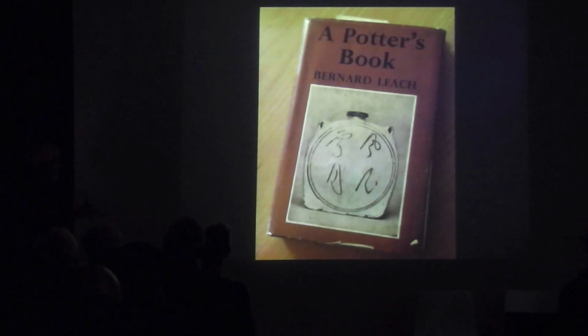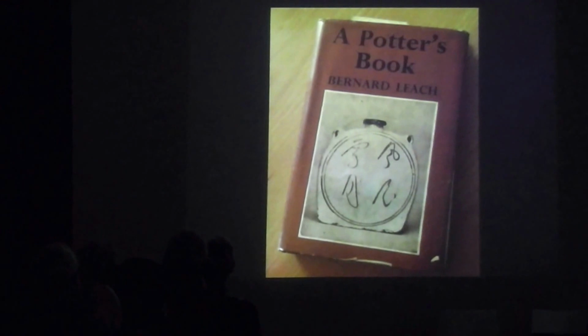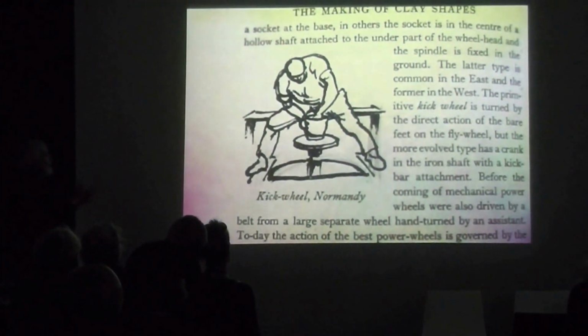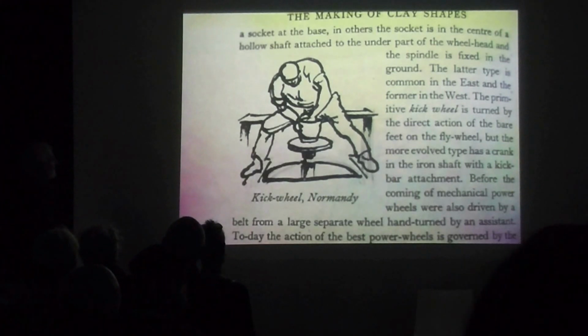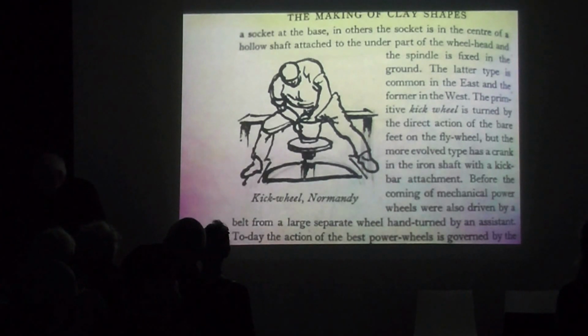And the first thing that Victor Margrie, who ran the course, said was, "You should buy a copy of A Potter's Book by Bernard Leach." And obediently, I went out and I got my copy. In this book there were some drawings, but very vivid depictions of potters at work like this, and a description of running a studio pottery, making a living at pottery, how you laid it out: you clay at one end and you kiln at the other. And that really appealed to me and captured my imagination.